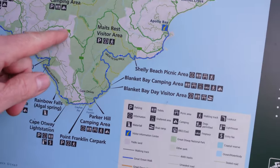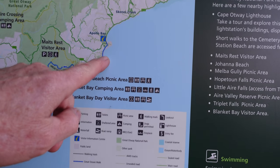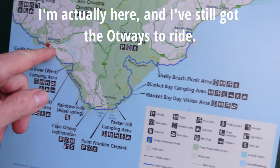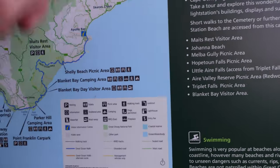So we've just come all the way over there, and we're now there. And Apollo Bay is there, and I've got just enough fuel to get me there. I've got about 8k spare because there's not a lot of opportunities to buy petrol along this road, I've just found out.